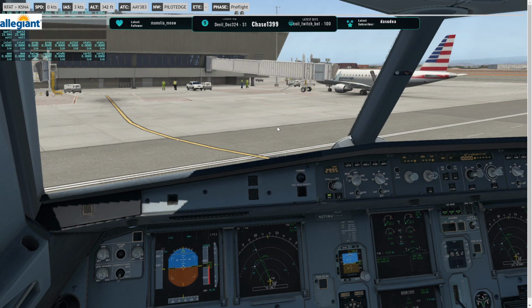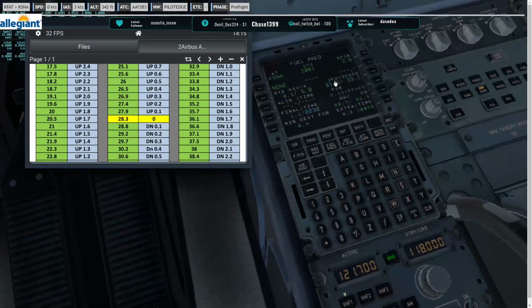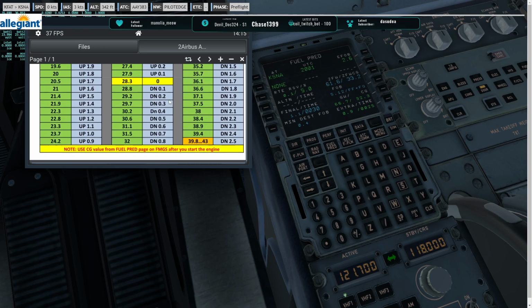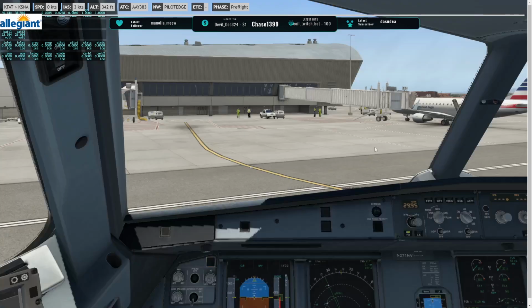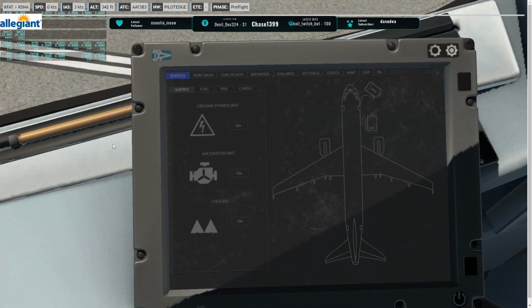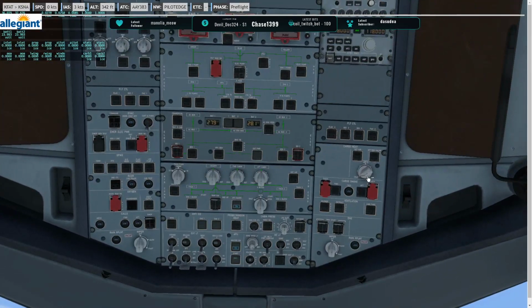Okay. So now we come to our chart, and we got our CG 32.3. So let's go down 0.9. And let me see if that matches. Yep, it does. So that is good. Get our cargo stuff going. Get that going.